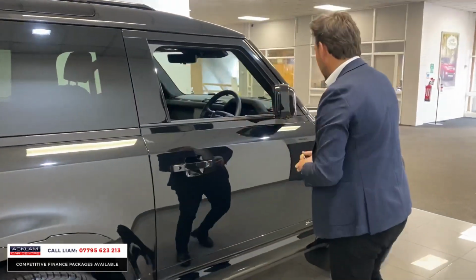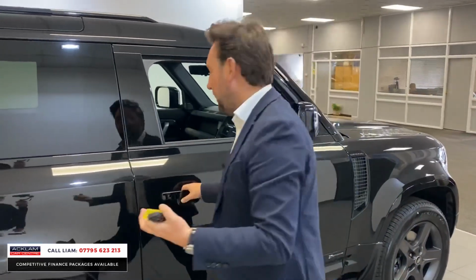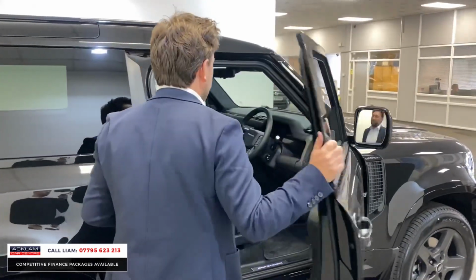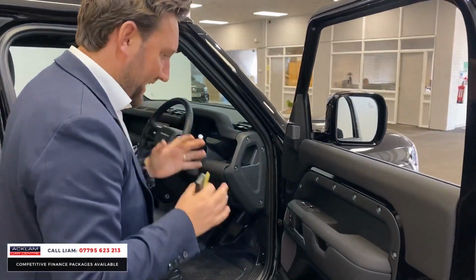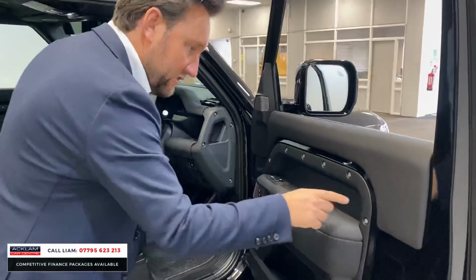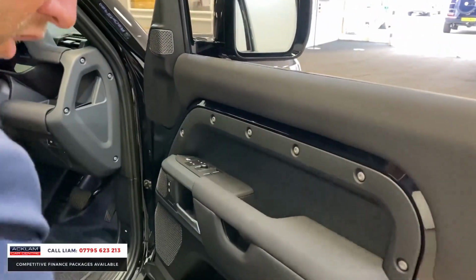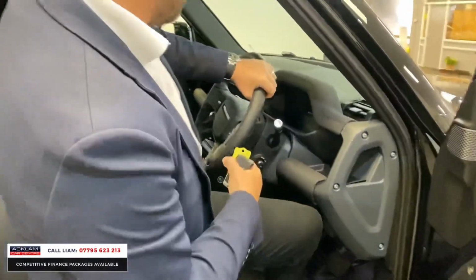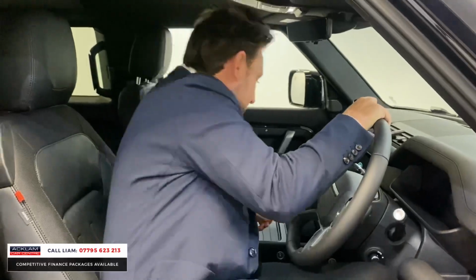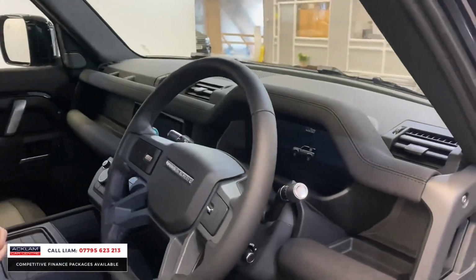Let's press that button and the car opens. I've just spotted, you've got the little camera under there. This car's got full 360-degree 3D camera. Now then, with it being the X Dynamic, it's the detailing. So on here, if you see, it's all black all the way around the door cards and all the way around there. It's a sportier, enhanced interior. The steering wheel's different. It's more of a sportier feel when you get in the car.